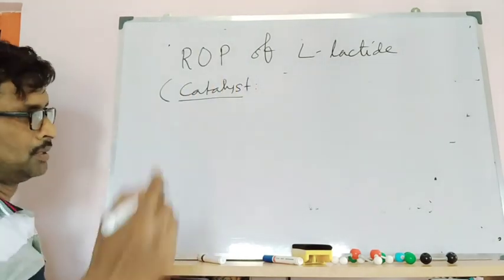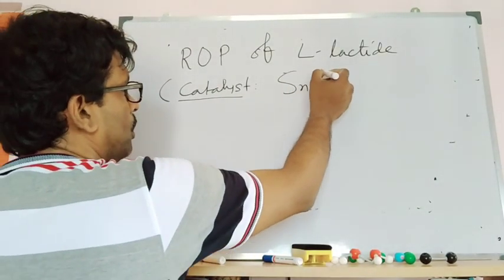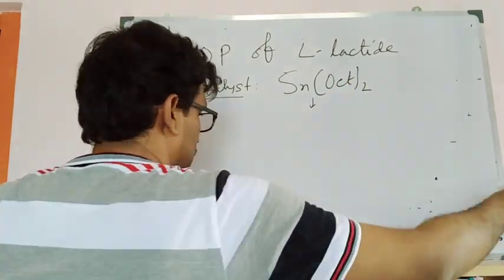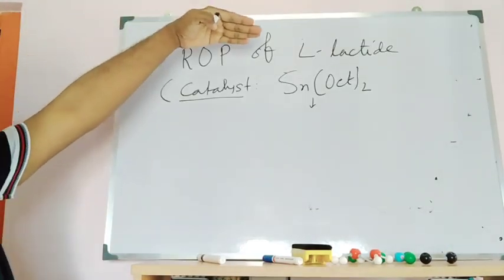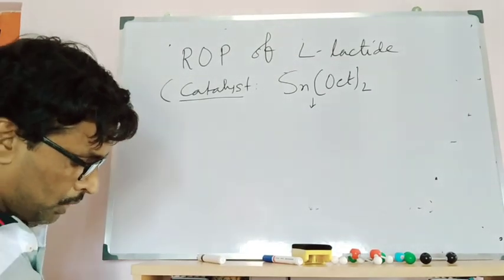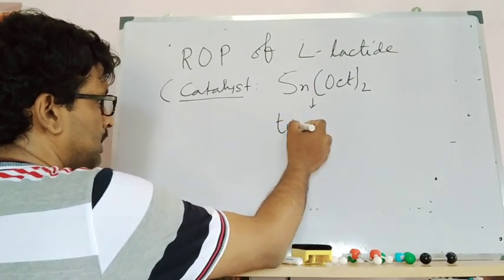You may ask, write down the catalyst used for this one, that is SnOct2. Its chemical name is there. Previously I told that we can use L-lactide in the presence of an initiator or catalyzed reaction, which gives the corresponding polymer. So what is the name of this one? This is named tin(II), because there is Sn2.